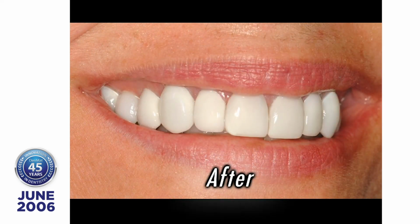I feel so much more confident and uninhibited in my humor and my interactions with other people. It's like this huge weight is off my shoulders. I don't have to worry about, are people looking at my gray teeth?